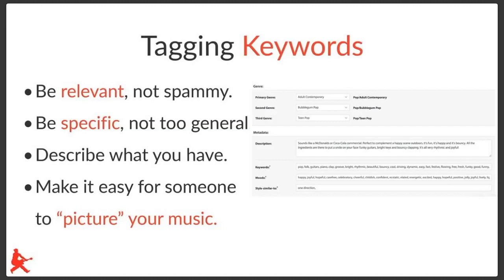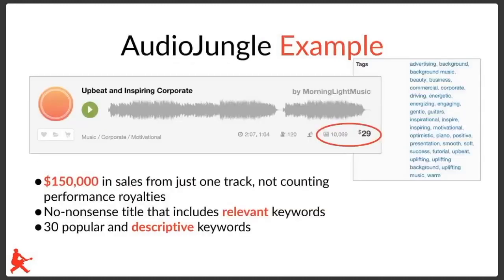Now, let me give you an example from Audio Jungle. This is a top-selling track in Audio Jungle, and you can see here, $29 is what it costs to license, and there have been 10,000 sales of that particular track. So Morning Light Music actually made $150,000 in sales from just that one track, not counting performance royalties, not counting how the track was used afterwards.